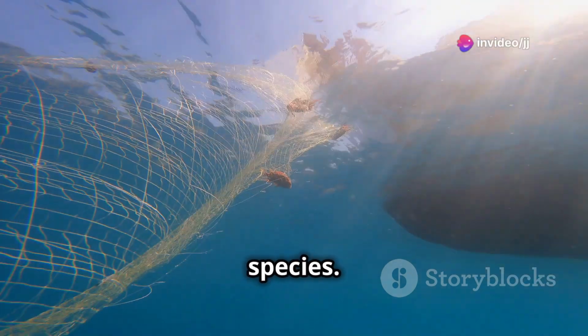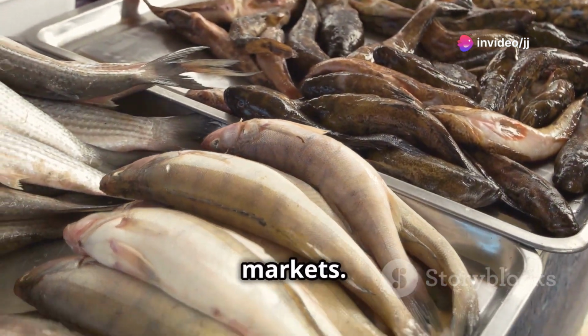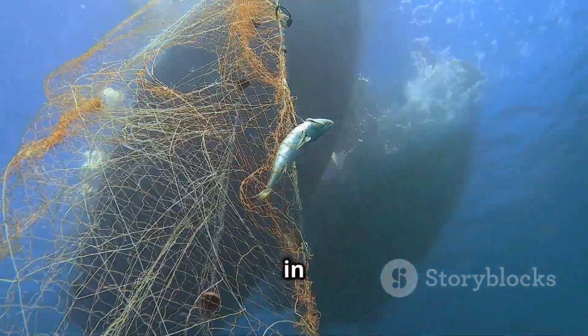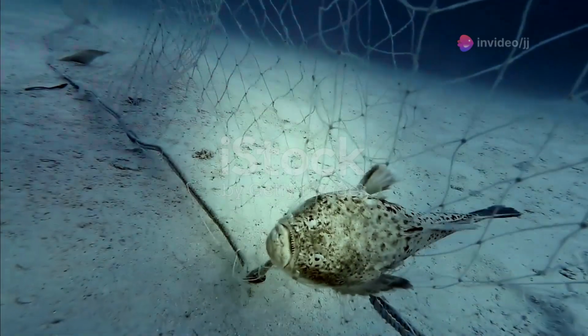These nets are often set for totoaba, another endangered species. Totoaba swim bladders are highly valued in some Asian markets. The vaquita, often called the panda of the sea, gets caught in these nets as bycatch. Their numbers have plummeted as a result.